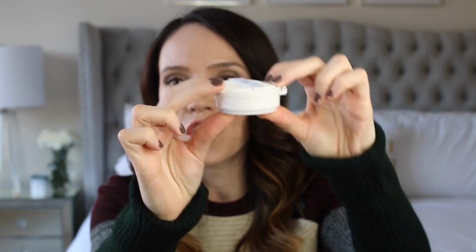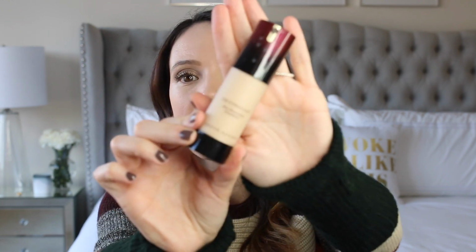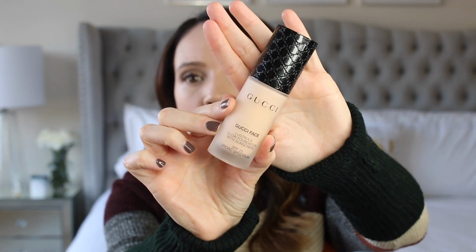So that's the one I'm reviewing today. It's the Dior Cushion Foundation, their Youth Skincare Perfect Complexion Creator. I also have the Kevyn the Etherealist Skin Illuminating Foundation. And then finally, Gucci Face, Lustrous Glow Foundation with Sunscreen.